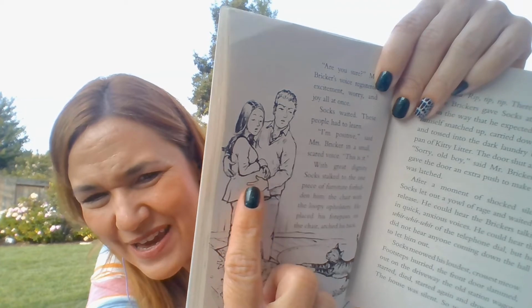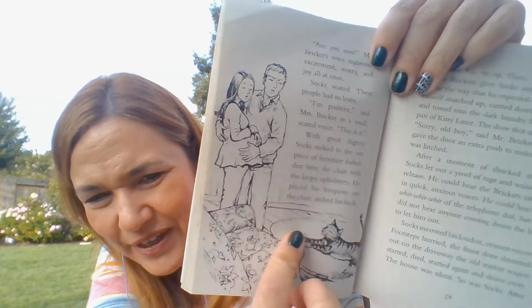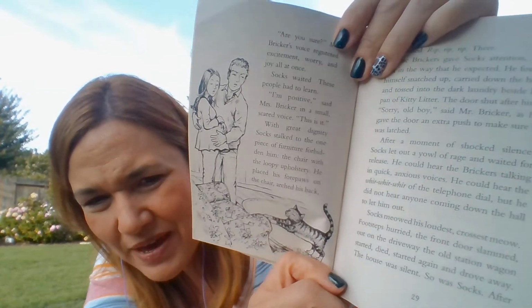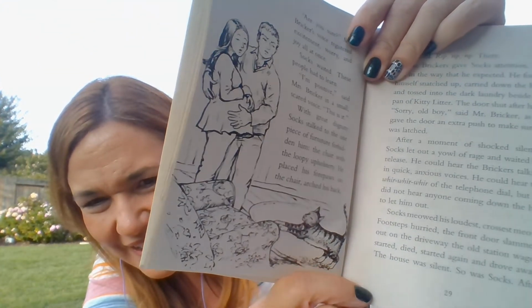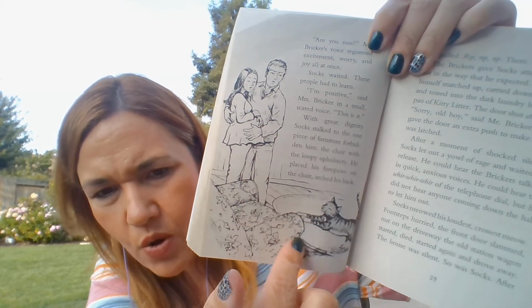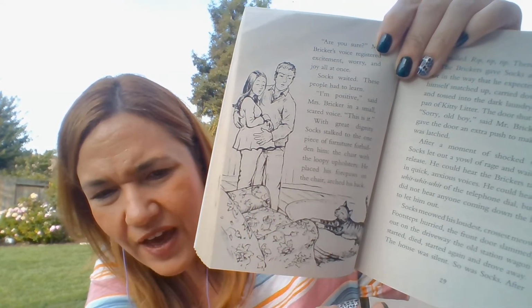Were you right? She was having a baby, so that's why her lap was disappearing. And they're probably off to the hospital to have a baby. So do you see the upholstery on the chair? Upholstery. That just means the fabric.